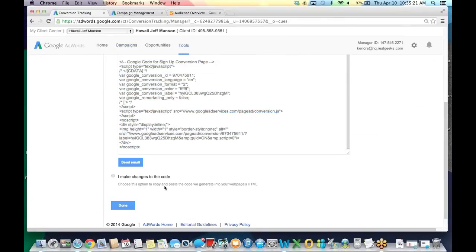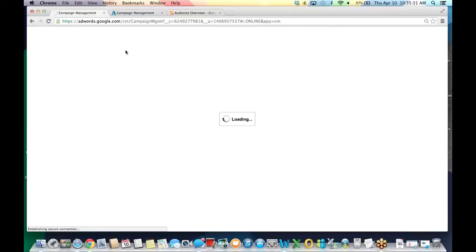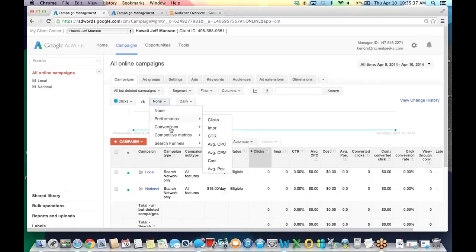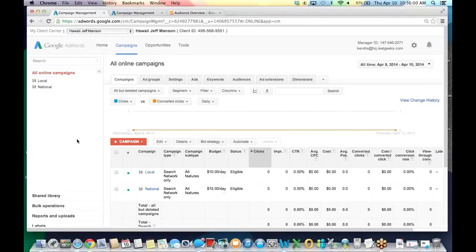All right, you can go on, Kendra. All right, so once your conversion is in there, you can go back to the Campaigns tab. And now you can look at your clicks versus the conversions you get. That'll show in an orange line. So you can see if there's a correlation between how many daily clicks you get and how many daily conversions. And it'll also track converted clicks based on the time range you have set up here. So you can also set this by this month, last month, so you can compare data and it'll show you how many conversions you got within that time frame you have selected.